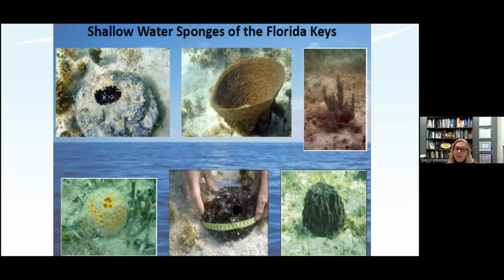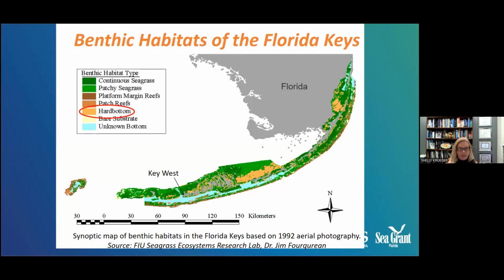And so sponge restoration is still very new compared to oyster reef restoration and even coral restoration. And when I talk about sponge restoration, I'm talking about the shallow water sponges that live on hard bottom, usually adjacent to seagrasses. Like these species: on the top left is a loggerhead sponge, a vase or basket sponge. On the right, a brown branching sponge. Bottom left, golf ball sponge. In the middle, a sheepswool sponge, and then on the right, a glove sponge.